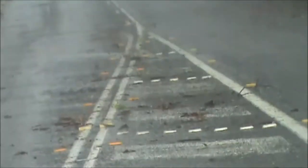This is all flowing into the creeks around here. There are power outages. The cell phone network, or mobile phone network, is down at the moment in my area due to congestion or phone towers have failed. We'll go on a bit further. You see a lot of debris on the road from the wind. It's gusting up to about 80 kilometres an hour in open areas.